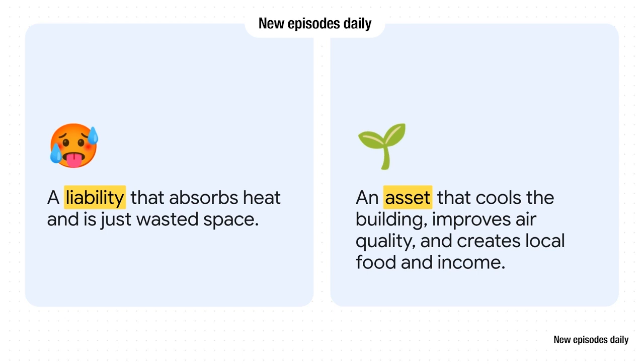A bare roof is basically a liability. It soaks up heat, which makes your air conditioning bills go through the roof, and it's just wasted space. But a green roof? Oh, that's a total game changer. It actually cools the building down. It helps clean the air. It grows fresh local food. And here's the key. It can bring in a real income. It's a complete 180.